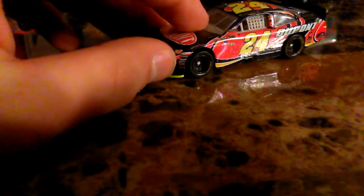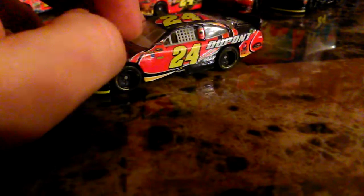I think I raced with this paint scheme a couple times at Martinsville and Phoenix, and then a couple times at Talladega and once at Daytona. But yeah, this was a really cool paint scheme, one of my all-time favorite Jeff Gordon cars too.